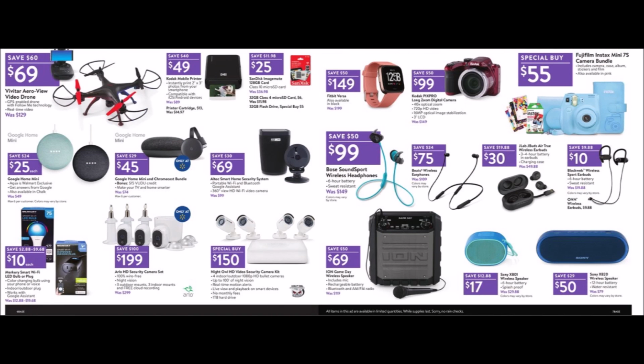All right, so on this next page, we've got a Fitbit for $149. We've got a Kodak PIXPRO for $99. So a lot of earbuds and just your camera stuff. But that Fitbit, I'm not sure, it says was $199. So you're getting a $50 savings there. Pretty good deal. I'm not into the Fitbit life, but I know that would probably make a really great gift for someone that likes that, and you're saving 50 bucks.